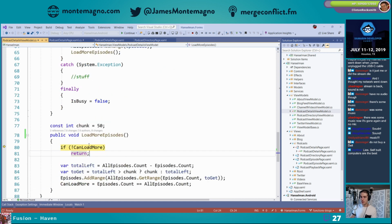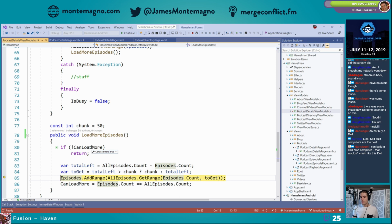Self-built computers are the best. It's true, they are the best. Well, let's figure out why this thing is false. Let's just change that so it works. Total left 550. Yeah, Jesse actually gave me a new computer. I need to build it up. I'm waiting for the new NVIDIA chips to come out.